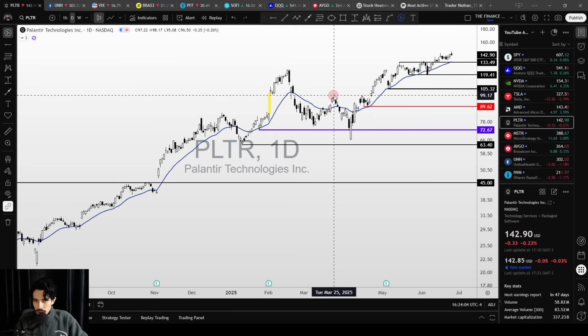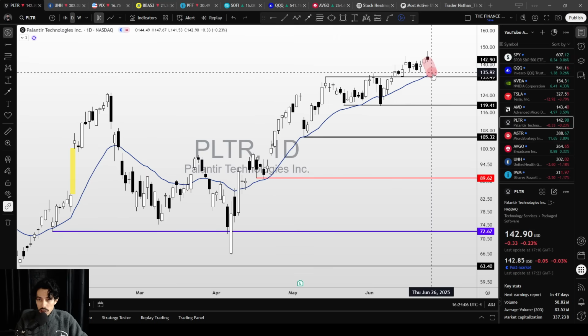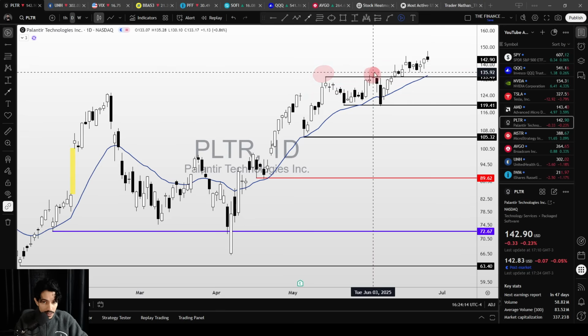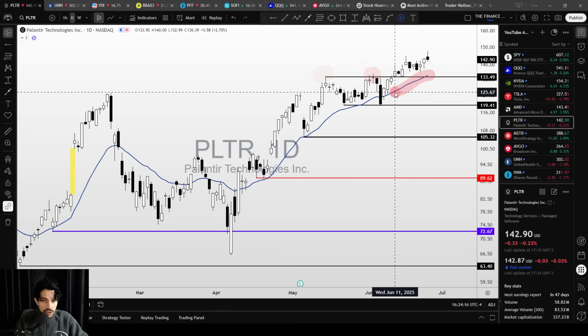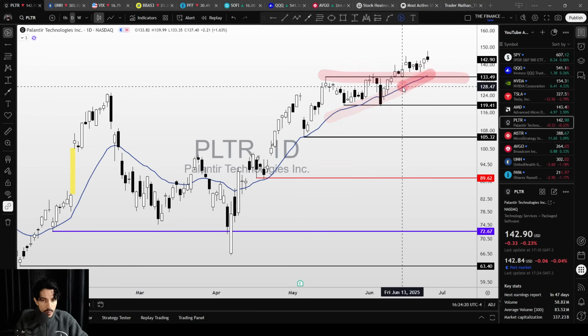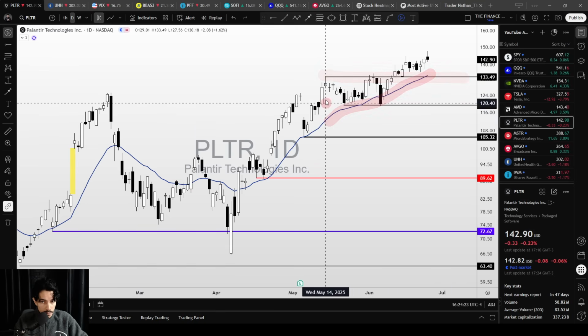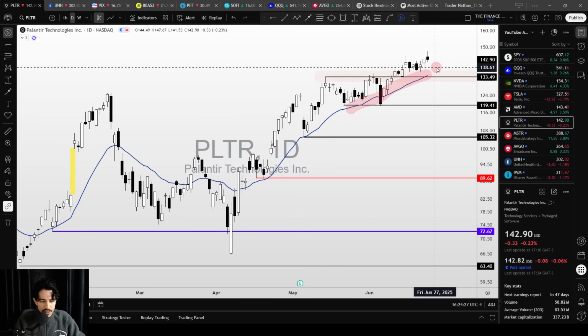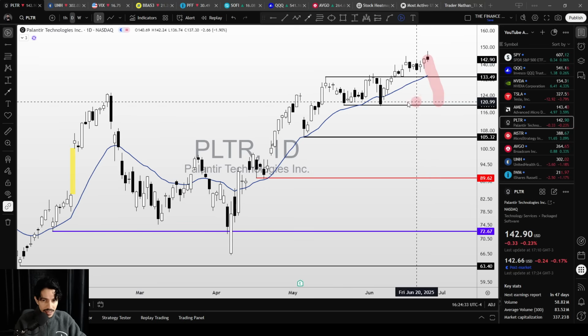And remember, any pullback to the 130s again could be another buying opportunity, because the 130s is the previous resistance level over here, and right now is very close to the 21-day EMA as well, making this area a double support level for Palantir. So only if we lose this double support level, I see Palantir making a more dangerous reaction, possibly to retest the 119 again.